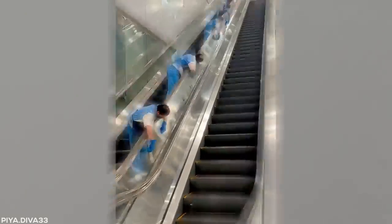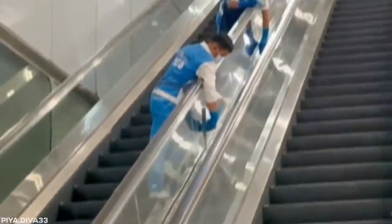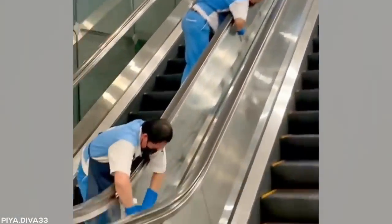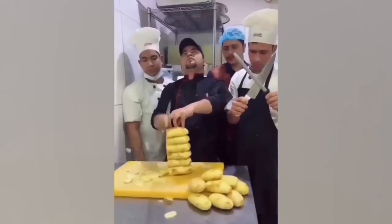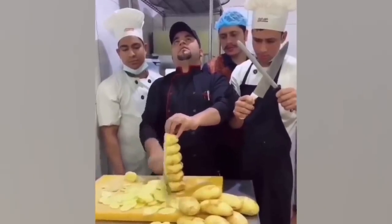Rather than one person taking half an hour to clean the escalator glass, this team of 5 cleaners uses a little brain power and some serious teamwork to do the job in mere seconds. Cutting thin potato slices at speed all while not looking? Now that's a skill that makes my fingers hurt just watching.